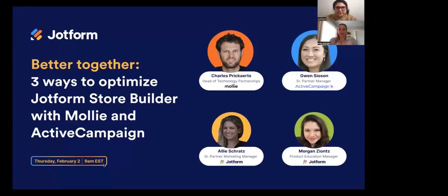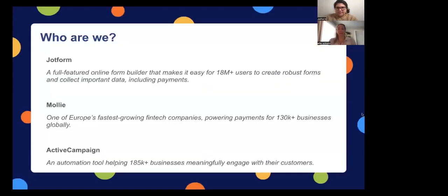I am joined by some fantastic team members today to talk about optimizing Jotform Store Builder. Myself, if I look a little familiar, I oversee our partner marketing at Jotform. I am joined by Morgan, who oversees our product education, Charles from Mollie, overseeing technology partnerships, and Gwen from ActiveCampaign, who is the senior partner manager. Really looking forward to this. Let's dive right in. I also did want to give you a heads up. This is a pre-recorded session, but we will have a live Q&A with everyone at the end.